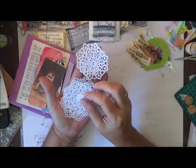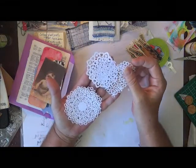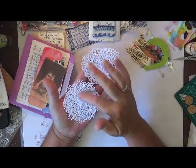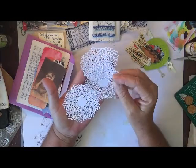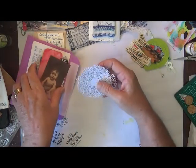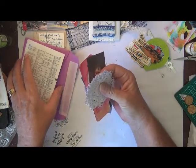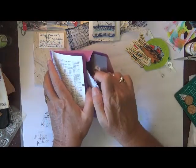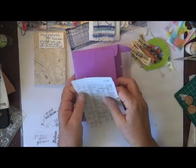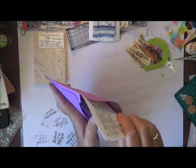I think I sent Faye some paper doily die cuts too, but mine are totally different. Mine have got the circle out of the inside. Oh, that's so cool. Wow, that's awesome. So that's my Flowish journal that I received from Faye with all these absolutely wonderful goodies.